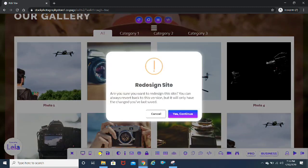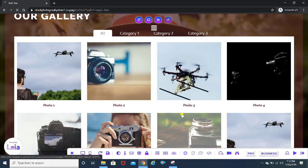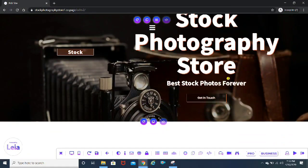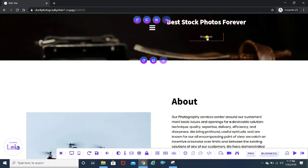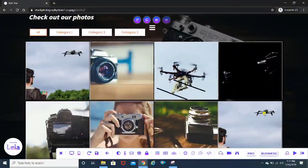Let's see what this redo design does. Redesign site. Are you sure you want to redesign this site? You can always revert back to the previous version, but it will only have the changes you have last saved. That's fine. Let's see how it changes the design in case you don't like the design which Leia has generated for you. Oh wow, this is another version of it. I just saw this. So instead of this button over here, I would like it as buy now, because I really want people to buy the images and not view more or something like that. I like that element, that animation which it gives to the button as well. So this is pretty much of it.